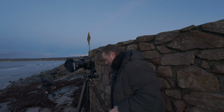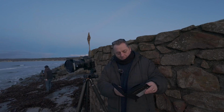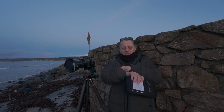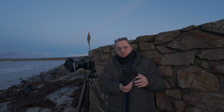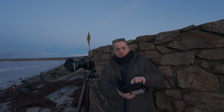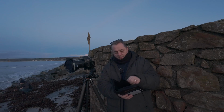I don't know. I'm perched right on the edge here, so you'll have to excuse my limited movement. But we're about 5 minutes away from sunrise, I think. Yeah, 5-6 minutes away from sunrise. So it's not going to be long. We're not getting any of that light at the moment, so give it a second. Hopefully it'll start to come through.